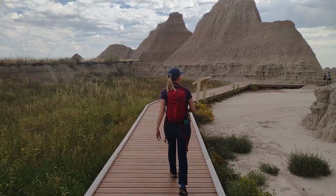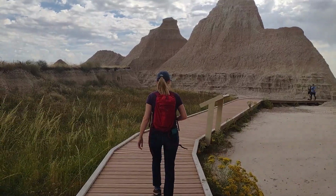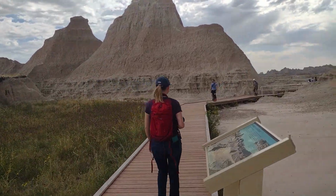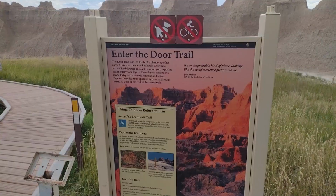One of the first things you'll see upon entering the park are a series of gorgeous hiking trails through the Badlands. We really wanted to try hiking the Window Trail or the Notch Trail, which will take you up an amazing rope ladder, but a lightning storm had rolled in and we thought it would be safer to take the short half-mile Door Trail hike instead.